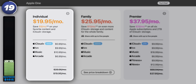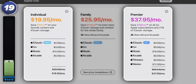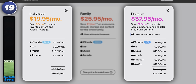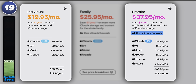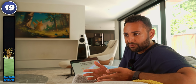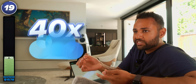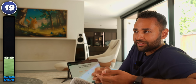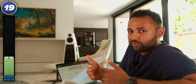So let's say that you're currently on the Apple individual plan, you'd be paying $20 a month. If you instead upgrade to Premier, but then you share that subscription with 5 other people, you actually end up paying a lot less and getting a lot more. You would save $163 per year, and you'd get more services. You'd get Apple News Plus, you'd get Apple Fitness Plus, and you get 40 times the cloud storage, which even if you split evenly amongst the 6 of you, is still a lot more than you used to get.